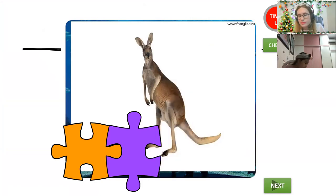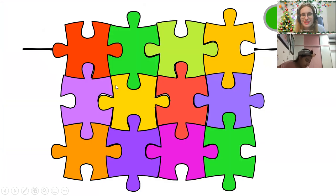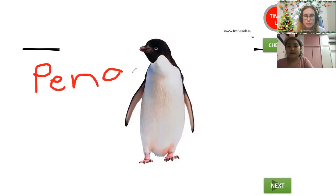Kangaroo. Oh, kangaroo. What is this? This is a... What's this? Penguin. Penguin. Okay, look how cute it is. Okay, so penguin. Don't forget it. Penguin. Penguin. Penguin.